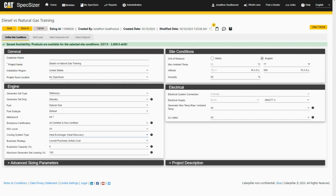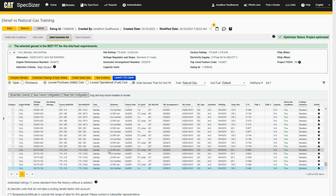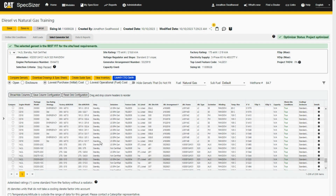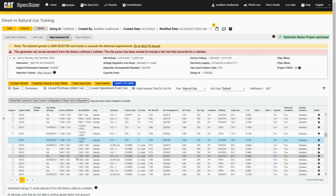To show how this function works, we'll set our genset duty to standby and use our default pipeline natural gas fuel running at ISO conditions, then go directly to our Select Gensets tab. As we scroll up, we can see ratings marked with asterisks. These are units that have had an added power loss to account for an on-site radiator, which we can see when we compare the factory to site power ratings. And if we move the cursor to one of these configurations, you can see a red note stating that power loss.